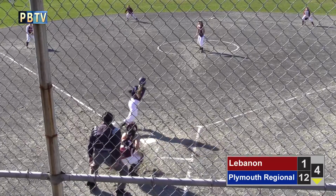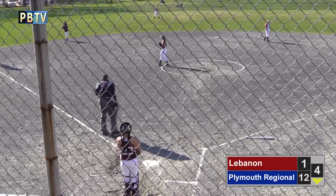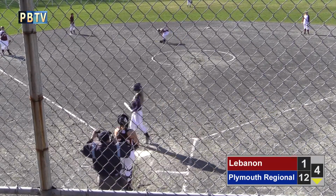First pitch is a strike. And another, that's going to be foul. So Taylor will come back to face more pitches, as she's going to have 2 strikes and no balls.